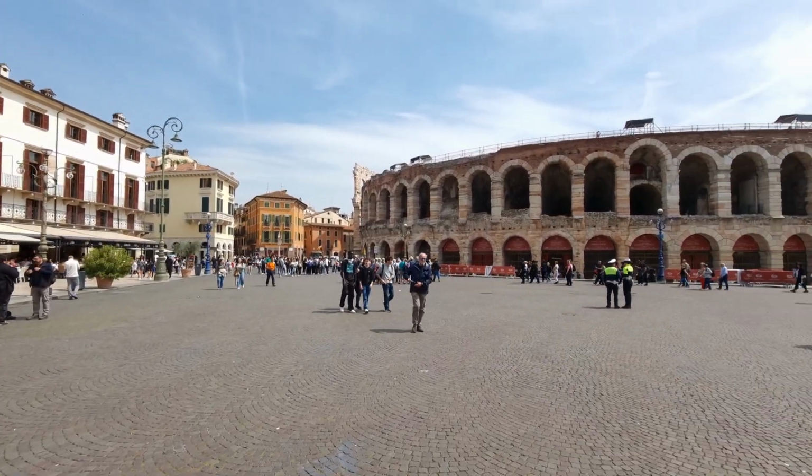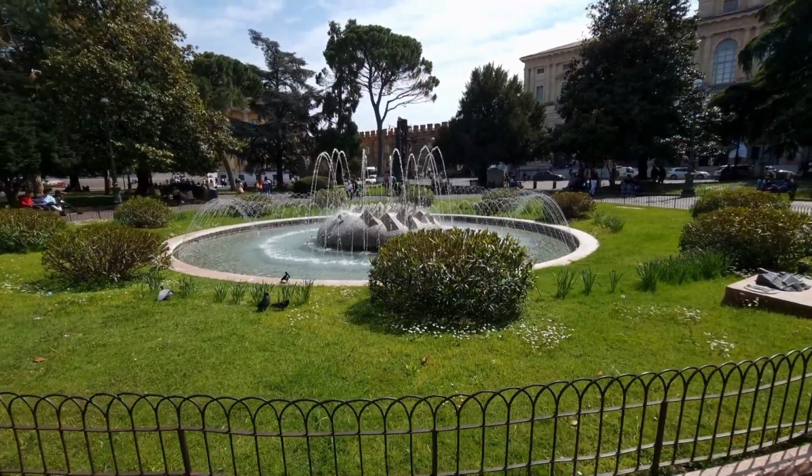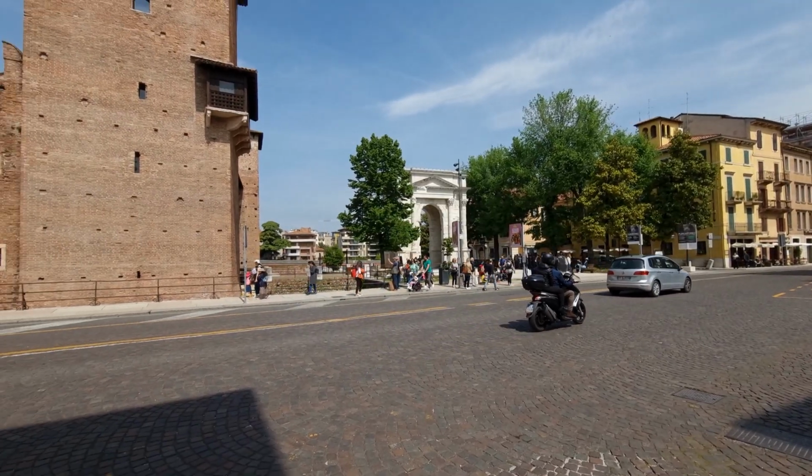Near Piazza Bra, very close to the Verona Arena, there is a beautiful park with many benches where you can sit and enjoy a delicious coffee. We took a break here from walking and soaked in the beautiful surroundings for a few minutes.